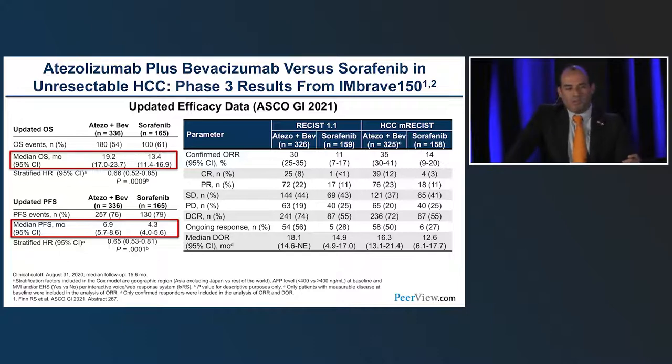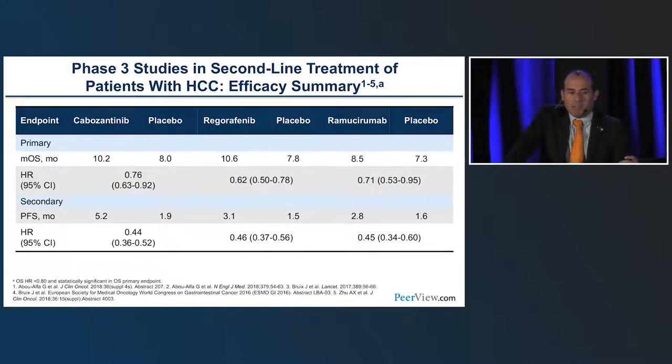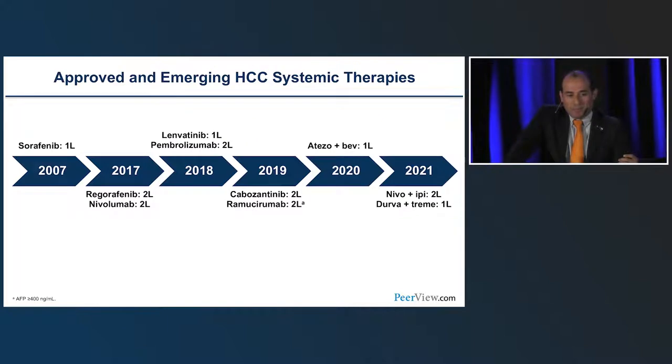Of course, we know the survival benefit and the response rate from the REFLECT study, and then Lenvatinib with modified RECIST of 24% as well. And then the second-line studies with modest activity in survival and PFS, and the Nivo-Epi that led to approval. The point here is that the approved dose of Nivo-Epi has a high dose of Epi at 3 milligrams per kilogram. So this is where we are.